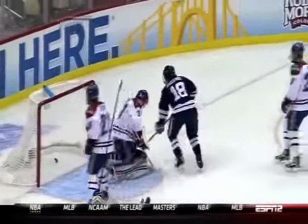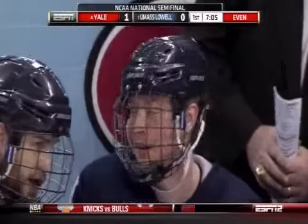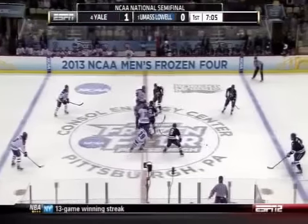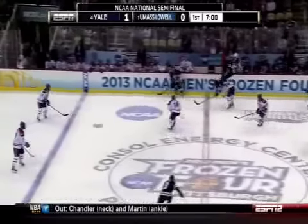Right there, 18 blue might have tipped that by the goal. As good as Hellebuck's been, you gotta think that's a deflection on a goal. You just wouldn't think a goal would beat him from the top of the circles there with a little wrist shot, how good he's been playing. It was a bouncing, knuckly puck.